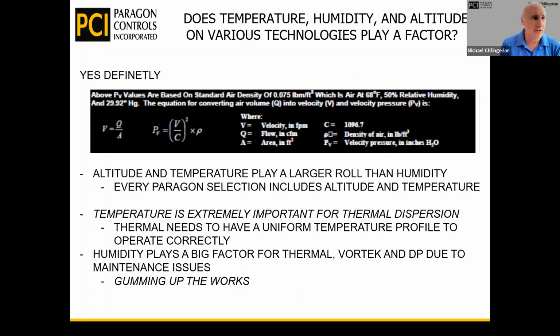So every selection that you'll see from us will take into consideration the altitude at which the product is working, as well as the temperature, which will either be plugged in on our outside airflow measurement products. We always supply a temperature sensor so that the transducer can update its air density calculations based upon the outside temperature. So temperature is extremely important for all of our products. It's especially also important for the thermal dispersion.